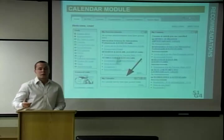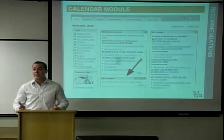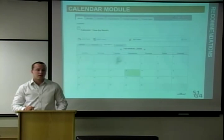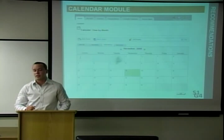Like for the Blackboard calendar module, this is all we have right now. It's a small box that we never see anything appearing because none of our teachers or professors ever try to use it. And if we go in deeper into the Blackboard module, this is what we normally see, a completely blank screen of the calendar.